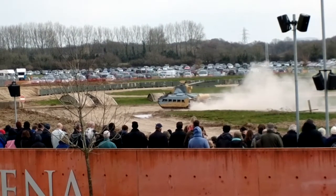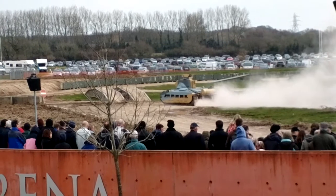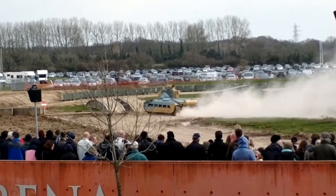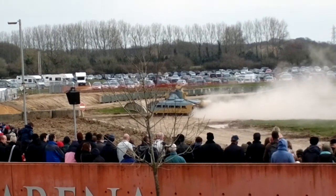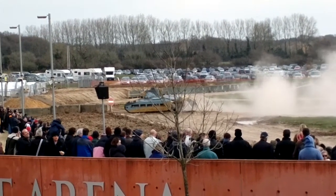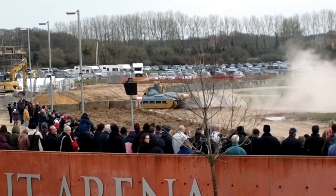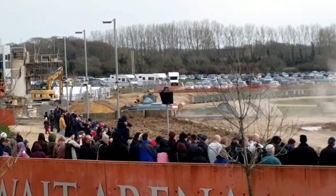Top speed, the first one, 3.5 miles an hour. Infantry tanks didn't want to go much faster than that because they didn't want to leave the infantry marching behind them. So speed was not an issue. And of course, later in the war, with other tanks, speed does become an issue. And that's why the design of tanks is so varied and so rapid in the Second World War.